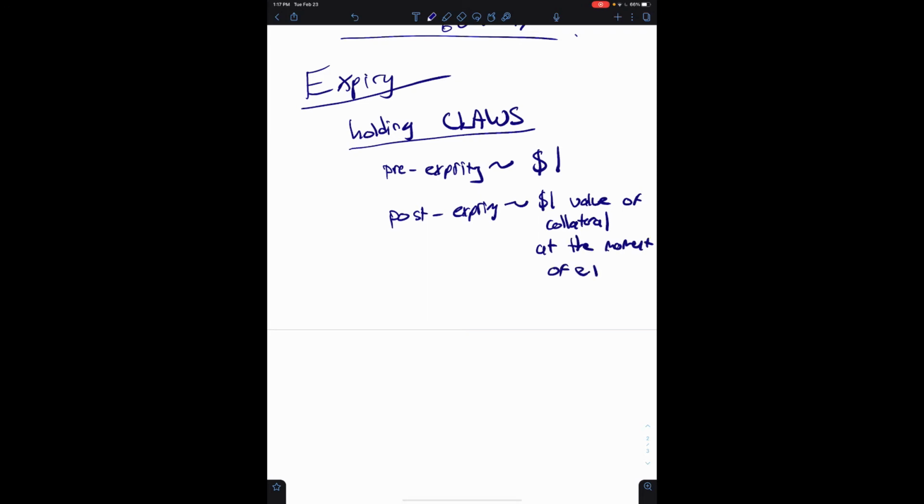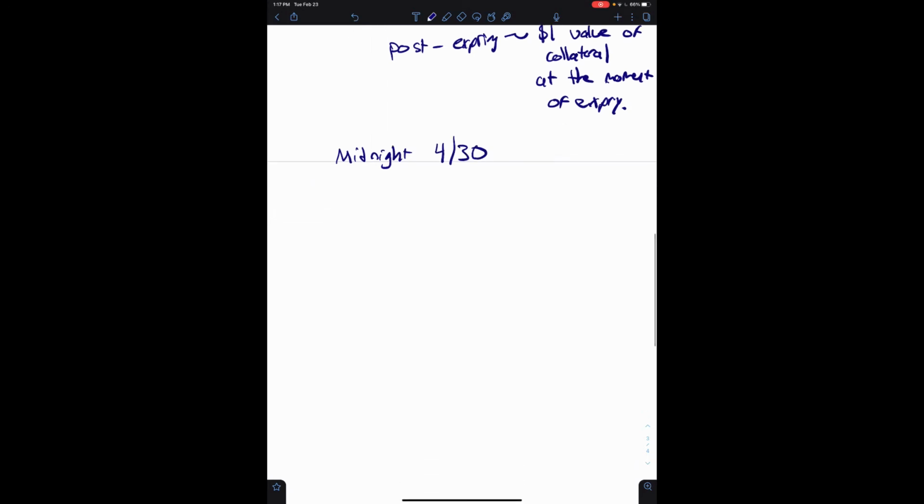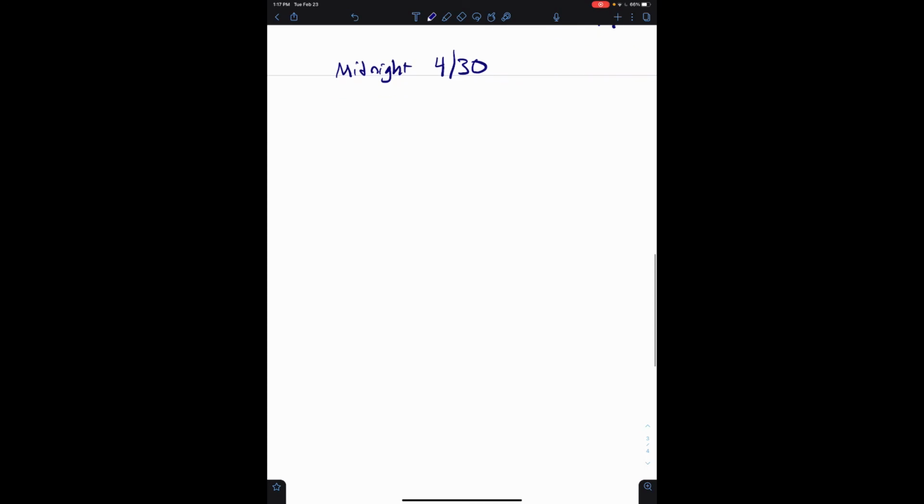So imagine that the token expires at midnight on, let's say, 4/31. 4/30, I don't know how many days there are in April. I'm writing that as an American date as well. Let's say it expires at a particular day in time.